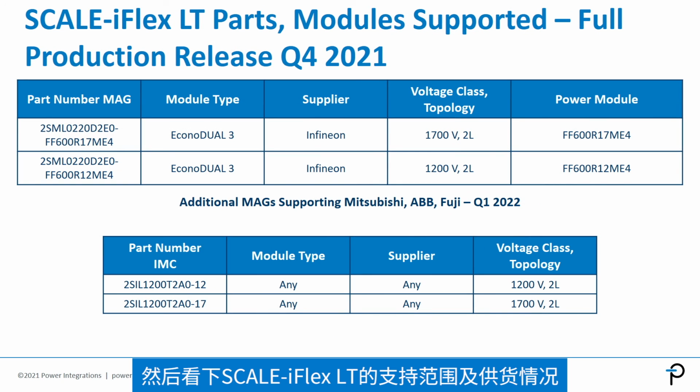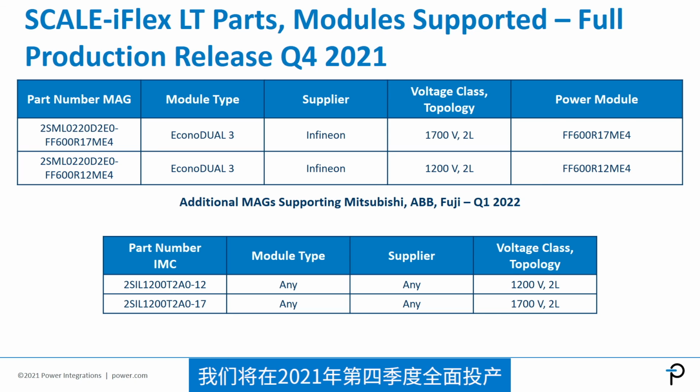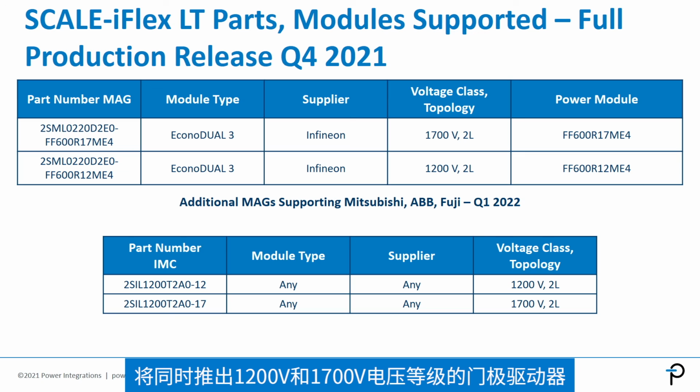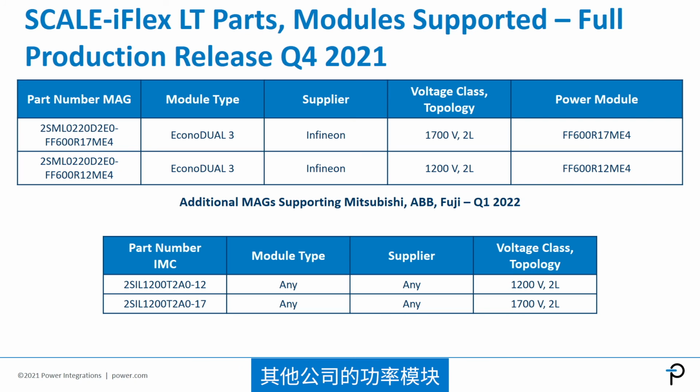Looking at the scope of supply for SCALE-iFlex LT, you can see here in these tables how we will roll it out into the market. So we will achieve a full production release by end of 2021. We will start with gate drivers for modules coming from Infineon in both a 1200 volts and a 1700 volts voltage class. And soon after we will extend the portfolio to gate drivers to operate modules from other vendors such as Mitsubishi, ABB and Fuji.